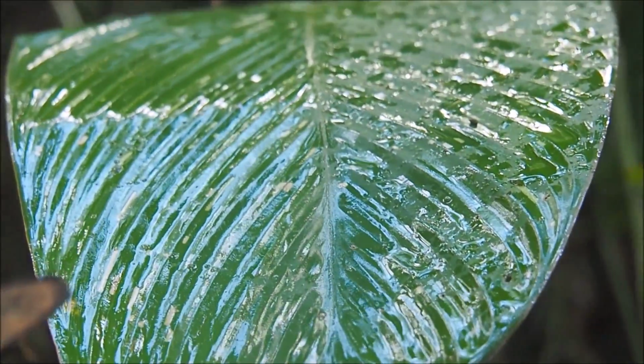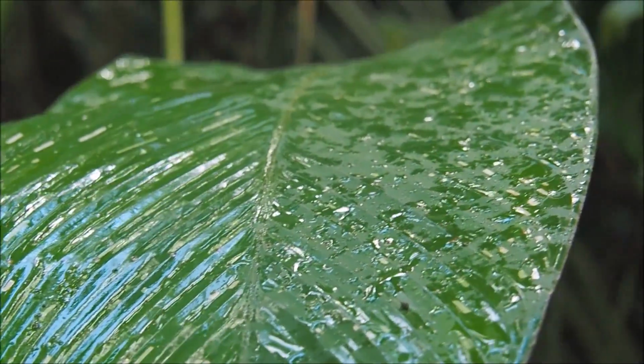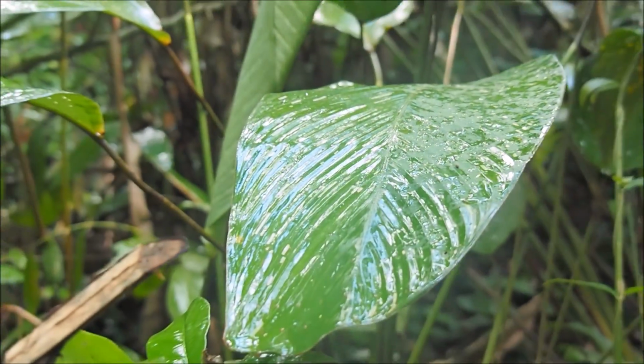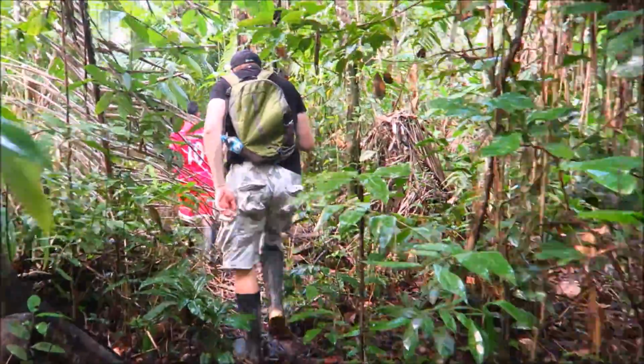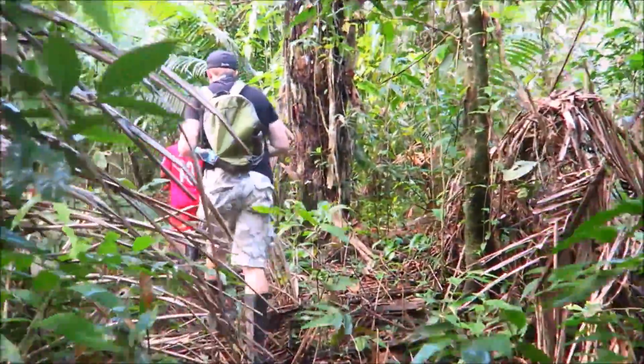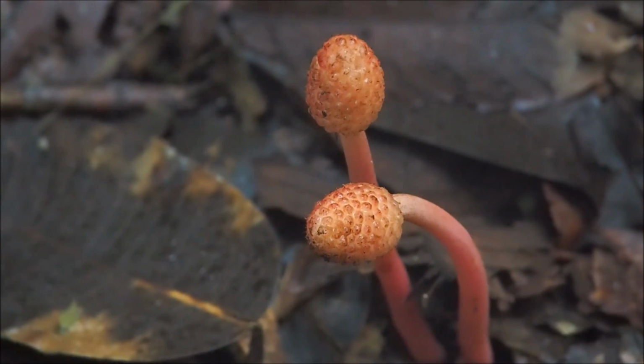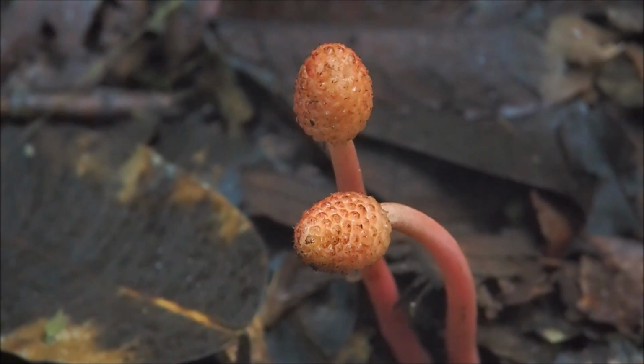And here is the leaf that is used to make the wane, the traditional food from the Amazon jungle here in Peru. This here is the blood mushroom. As you can see, it's red and it is not edible, guys. Don't you go eating it.